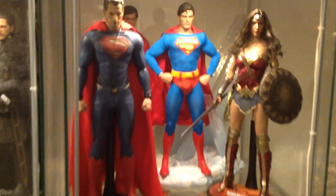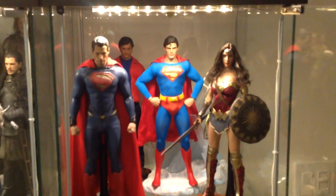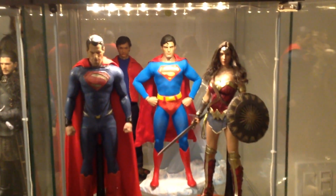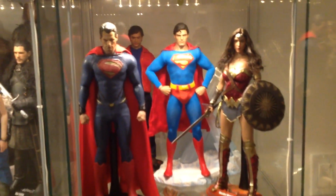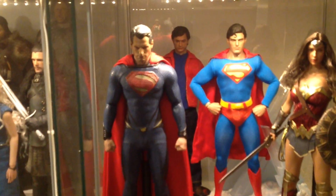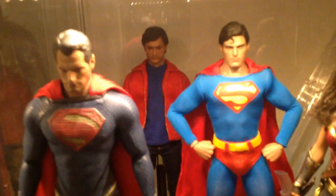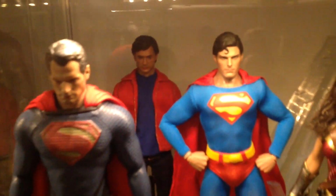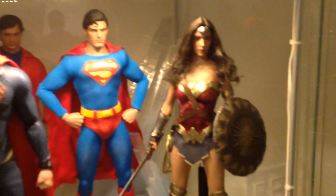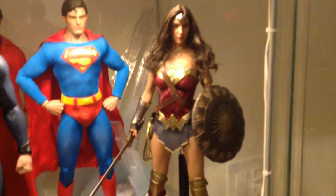Now, moving up here towards this last shelf in this kind of Detolf series, it started off as a Superman shelf, but obviously it kind of branched out a little bit as time went on. So we've got the Henry Cavill Superman from Man of Steel with a Batman v Superman head, as well as a custom Clark Kent from Smallville. In addition, we've got the Christopher Reeve Superman and Wonder Woman with a few parts from the Justice League version.